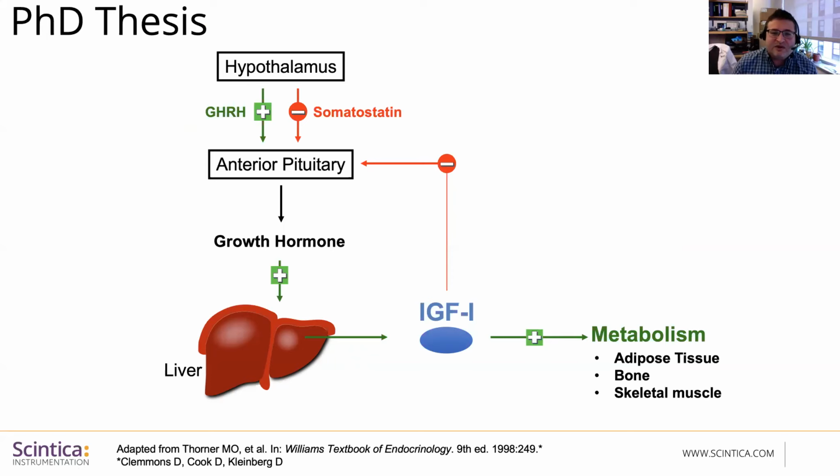And this works because the hypothalamus can secrete hormones that are going to act on the pituitary to release growth hormone. I would assume that everyone knows growth hormone is obviously important for growth, but it doesn't act really directly on all of the tissues. What it does is that it goes to the liver, acts on the liver cells, and makes them release IGF into the circulation. IGF is then going to carry out all of those actions on the metabolism and the anabolic growth of tissues. And it's especially important for adipose tissue, bone, and skeletal muscle.